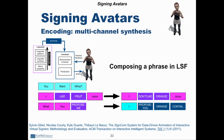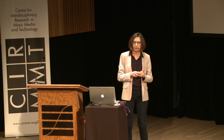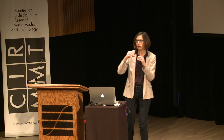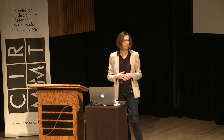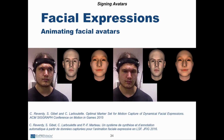So here we have the impression that it's signed. The signs are just in sequence, but it's more subtle than that. I showed you that we have to modify also the phonological elements, and when we put everything together, probably there will be a lot of artifacts. So that's the kind of thing that we can do. And the results can be seen here. I won't have time to go further here.